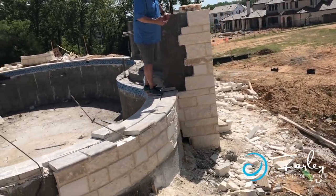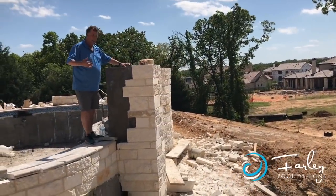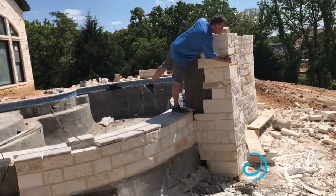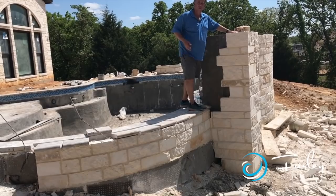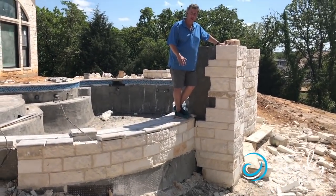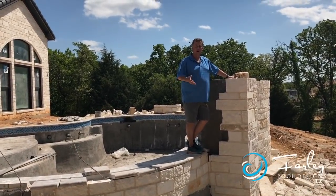Now some people would do that and say, well, only the neighbor has to look at it. But we don't want to be unneighborly. And so we've got a really nice stone finish here that matches with the rest of the stone on the house on the back of the wall. So anything that's below my feet is called a drop beam. Anything above my feet is a raised beam.